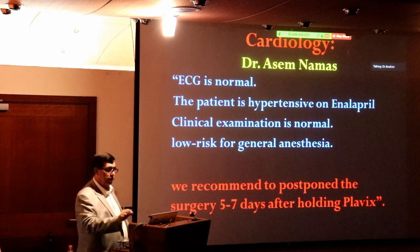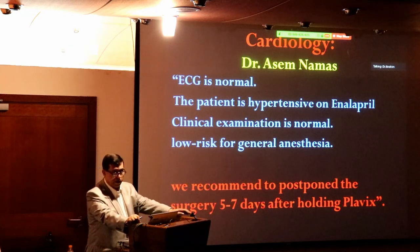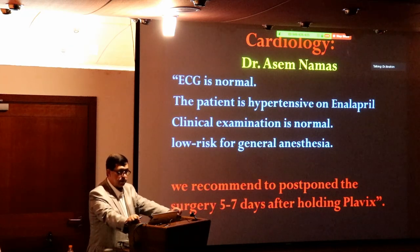Another question, how many of our residents would check that the patient is actually not on anticoagulant or any similar drugs? Aspirin would stop the surgery for me for 5 to 7 days. Plavix, heparin, etc.